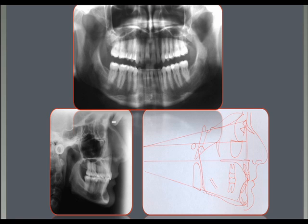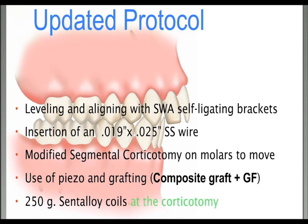Today the protocol is a little different. We are using self-ligating brackets. So we are leveling and aligning up to 19x25 stainless steel arch wires. We are doing the corticotomy as we do today with the piezo and with the grafting. And we are applying the compressed coil at the corticotomy. This is one of the cases we're treating in this way.